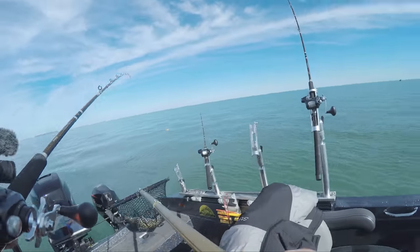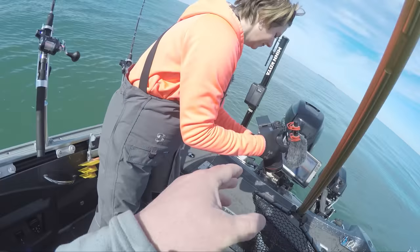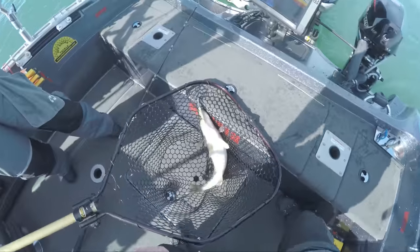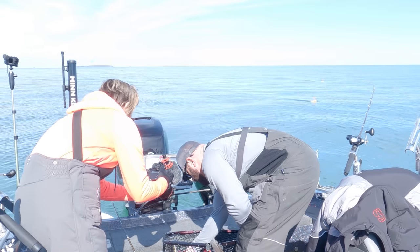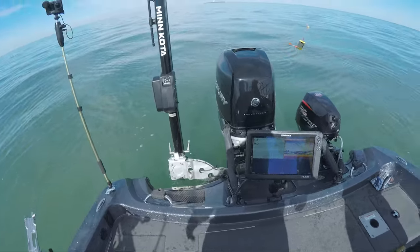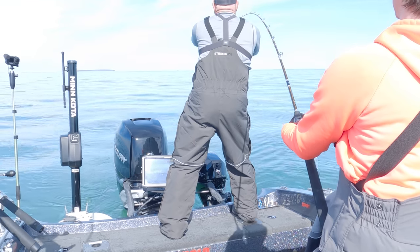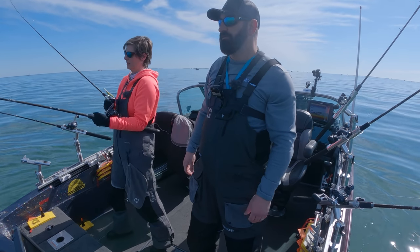Oh, good one. Holy shit. Oh my god. Watch my rod. Holy crap. Watch the rod. That's a good fish. You want to do the hooks? She's tugging. I got my inside pole. Yep, you did. Shit.